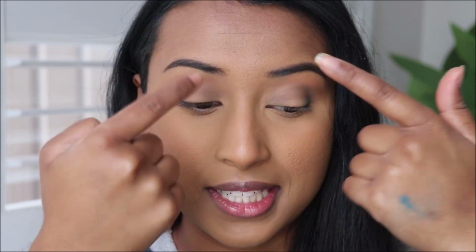Okay guys, I think I'm going to put the blue eyeshadow into the outer V, and then I'm going to put it in the inner V, and then obviously blend it in the middle as well. And then I'll focus the lighter glittery shade in the middle. So let's just see how that goes.